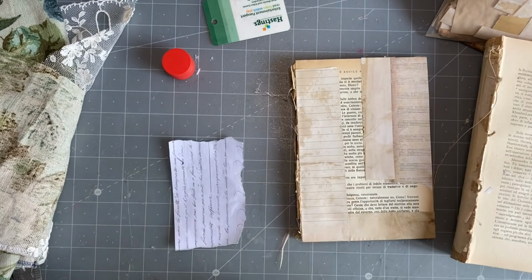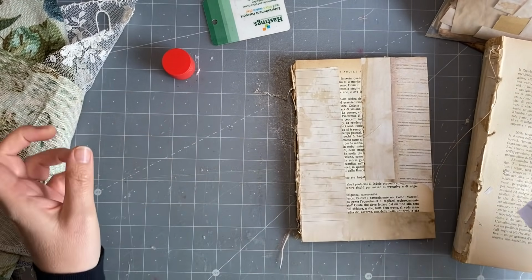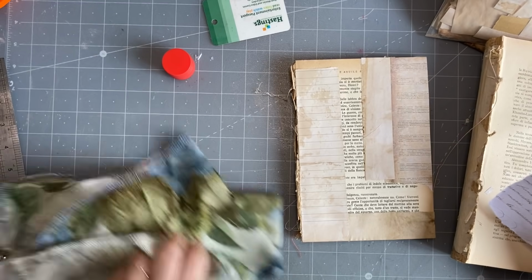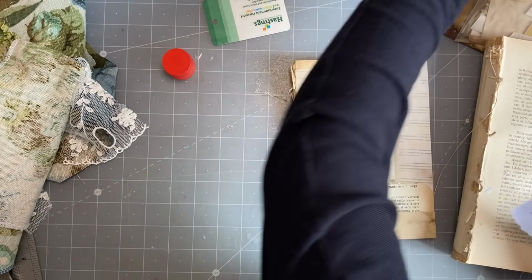This old letter. I think I used a bit of it yesterday, so I'm going to stick that there. Glue. Where's the glue gone? I heard it fly somewhere, and now I can't find it. Oh, it's disappeared. Oh, here it is behind my thing.